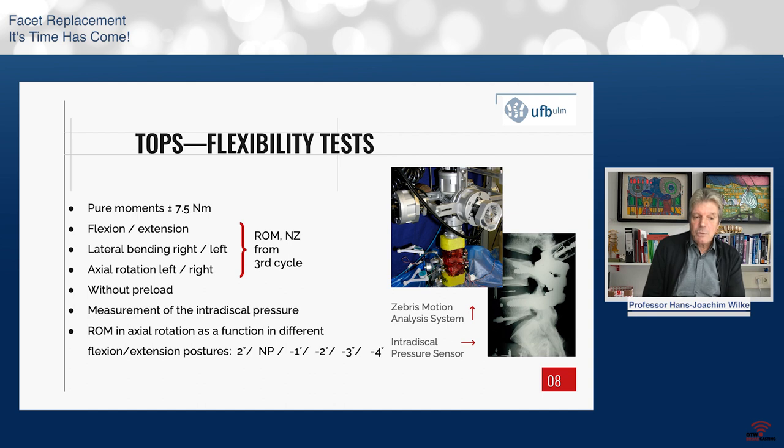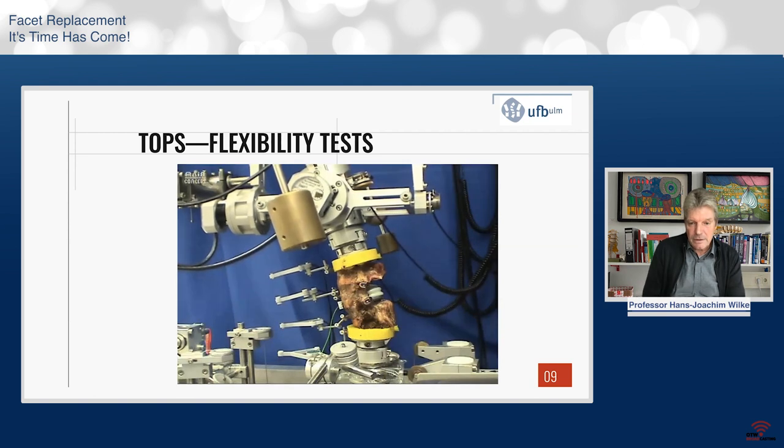And another thing which was special in this experiment was that we measured the range of motion in axial rotation as a function of different postures. That means that we changed the position between flexion and different extension degrees. That means we put the motion segment into 2 degrees of flexion, neutral position, and -1, -2, -3, and -4 degrees of extension. And we always applied the ±7.5 Newton meters in axial rotation. And what that means, I will show you in a second.